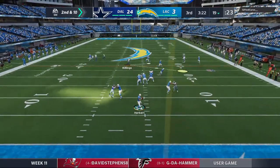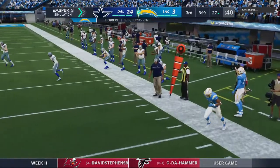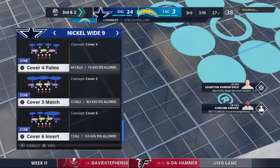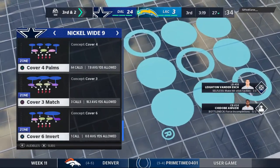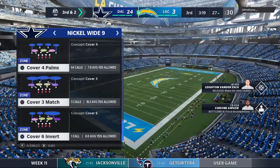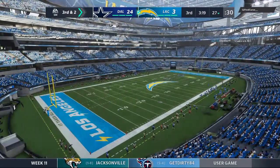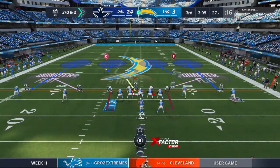Justin Herbert looking to throw on second down. And this is caught. First catch for Keenan Allen. And he'll get this up past the 25 before he's out of bounds. That'll leave him with a 3rd and 2 coming up. They got 8 yards there. This offense in desperate need of a conversion as they come up on 3rd down.